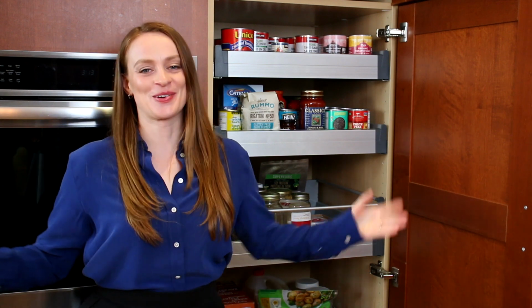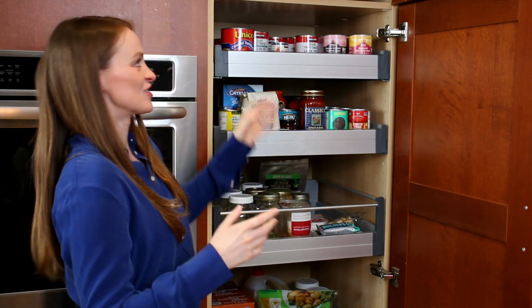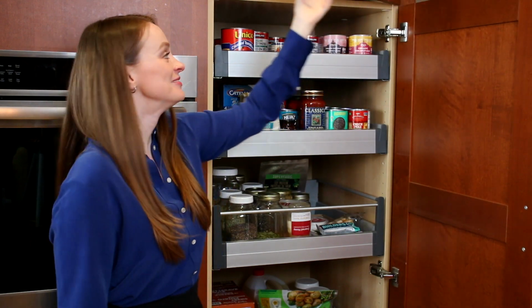Moving right along to my... Do you want to close that? Is anyone else the kind of person that like just leaves cupboard doors open? That's me, because I can just block it out, apparently.